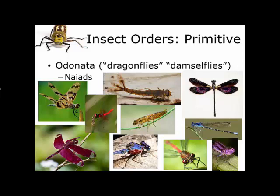Now, dragonflies in general are often powerful, active, searching predators. They use those really large eyes and their quick flying abilities to find and capture their prey. Damselflies are frail. They sit and wait. So they're the sit-and-wait type of predators. They're going to wait until prey comes into range, and then they're going to dart after that prey in order to catch it.